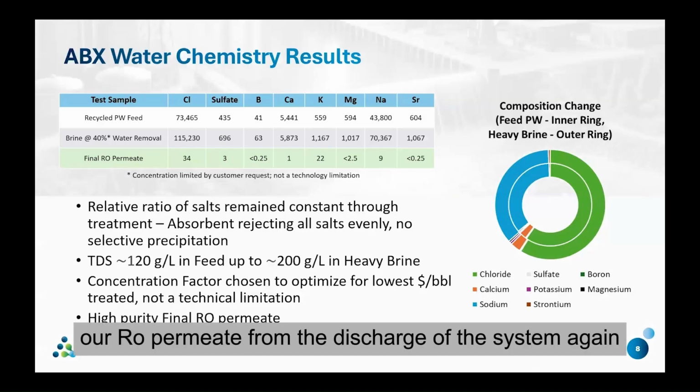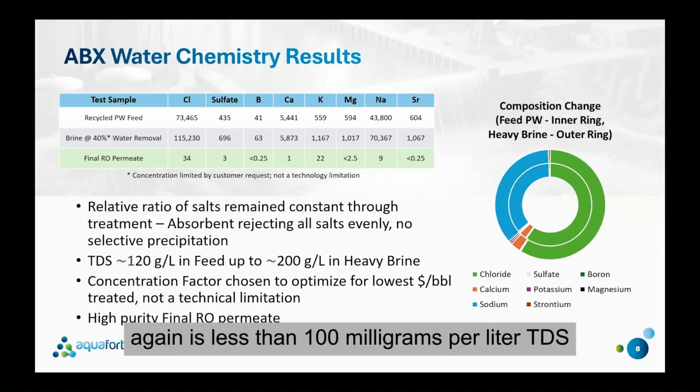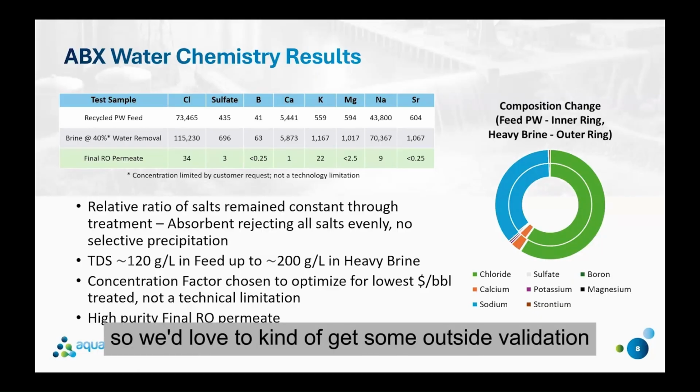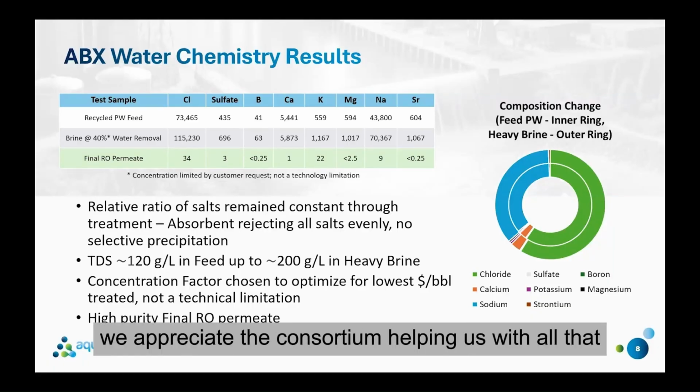Again, our RO permeate from the discharge of the system, this is one of the key slides I want to make sure I hit, is less than 100 milligrams per liter TDS, but we have not gone through the full wet testing and other biological testing, so would love to get some outside validation. We are a relatively small startup company and just didn't have the assets in-house to do that full testing, so we appreciate the consortium helping us with all of that.